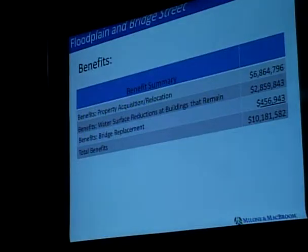This is for enhancement of the floodplain and the reduction of Bridge Street. When we look at this over 50 years and the likelihood of the different magnitude floods occurring, we see that there's benefits from moving those homes out of the floodplain, those homes that would have to be relocated. The fact that those homes aren't going to be flooded and aren't going to need repairs amounts to almost $7 million in benefits. And then the benefits resulting from that reduction of flooding on Main Street, even though we're not completely eliminating it, we're reducing the flooding. That's another $2.8 million in benefits.